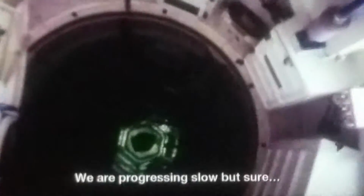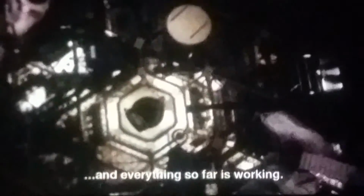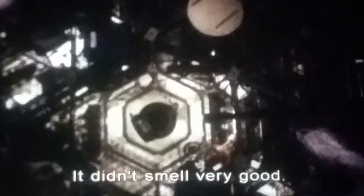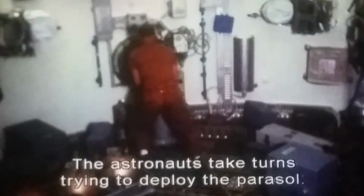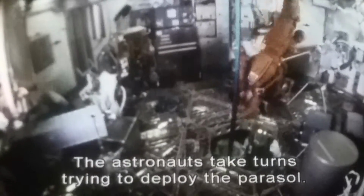We were progressing slow but sure, and everything so far is working. It didn't smell very good. It had a sort of a burned smell to it. The crew gets to work in Skylab's searing heat. The astronauts take turns trying to deploy the parasol.